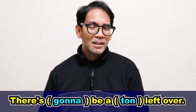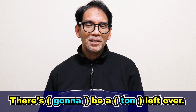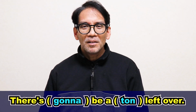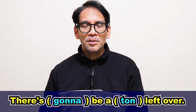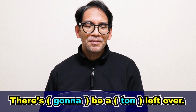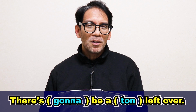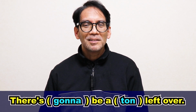So gonna is going to. A ton is a unit of measure, but in this case, it means a lot. Left over means something that hasn't been used. A ton left over means a lot of unused things. So altogether, there's gonna be a lot of unused things.